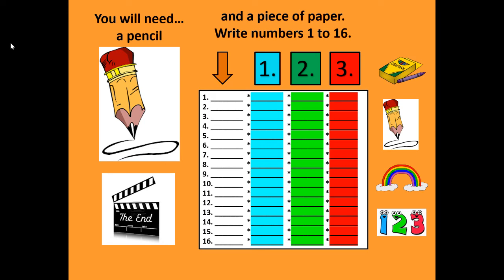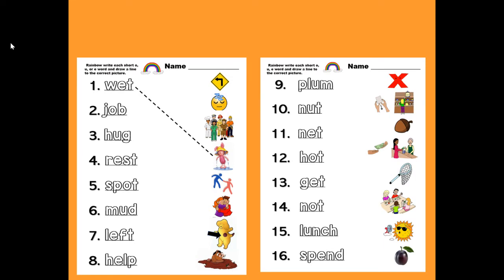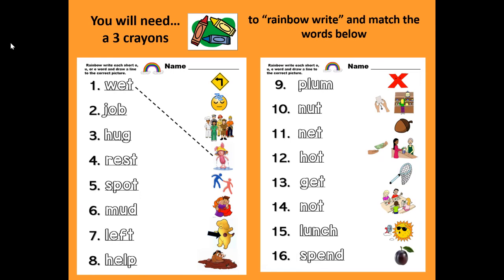That's your challenge. You might have already gotten this worksheet. It has the same words 1 through 16. And if you have, you will need 3 crayons to rainbow write and match the words below. So please get out your worksheet or your paper and pencil and crayons if you have them. And if you need to, push pause, and we're going to get started.